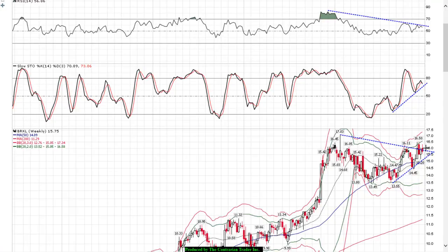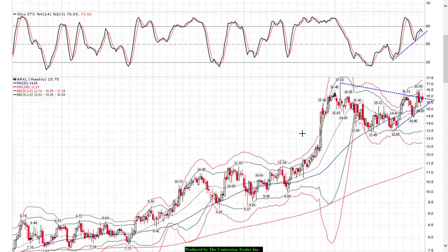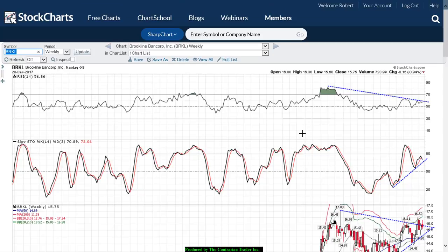The thing we need to concern ourselves with, folks, is this. Do we have a sell the news event with the passage of the tax plan? Something to keep in mind. Remember, a lot of the gains we've seen since October have been fueled because of the tax plan. So it's buy the rumor, sell the news.